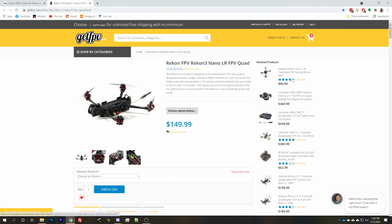If you want to use iNav with a flight controller that doesn't have a barometer and compass, maybe this seems like a good solution. Haven't used it in person, but the next one I want to look at, Blunty, is the HGLRC Rekon Nano Long Range FPV Quad. I've heard this thing called a flying 18650 battery. Yeah, pretty much. That's what it seems like, right?